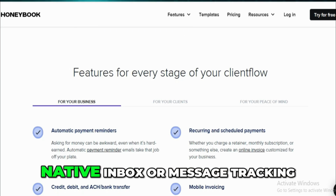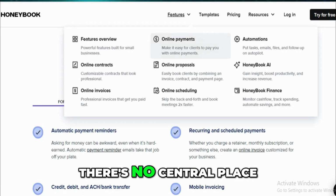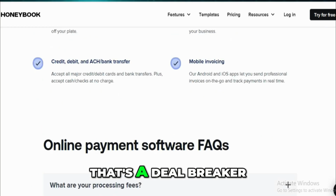Bonsai doesn't have a native inbox or message tracking. So while you can email from it, there's no central place to manage conversations. If communication is a big part of your client process, that's a deal breaker.